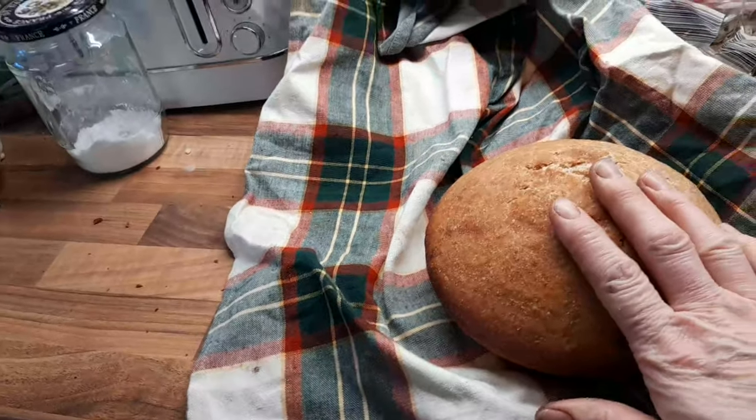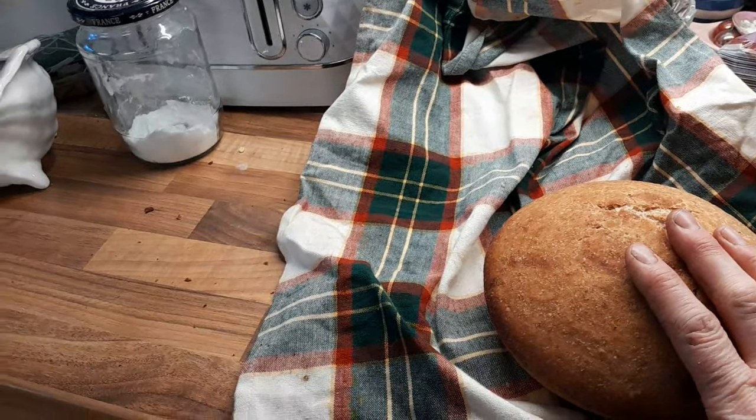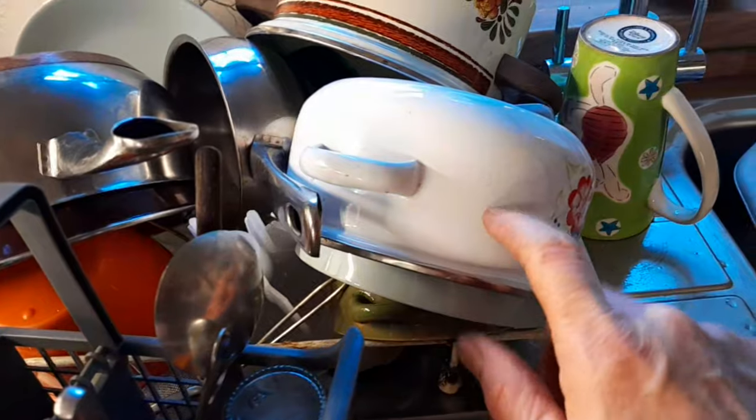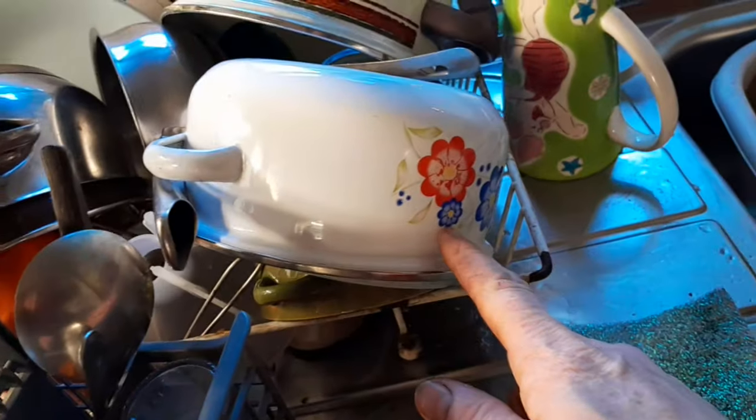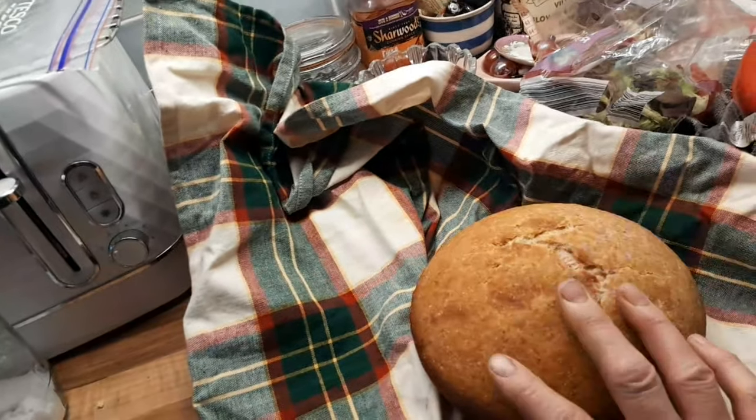But yeah, I did it in a tin. Which one did I do it in? I did it in a casserole dish, I'll just show you. I did it in this one. Just an ordinary tin casserole dish. And yeah, it rose nicely.